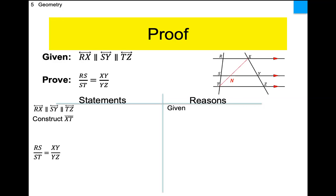One side of the triangle intersects the other two sides of the triangle. Then the line, one parallel line. I'm going to cover up this part of it. Do you see it? It's exactly 7/3. So what's the proportion I can write? Xn over nt equals... Keep going. Equals rs over st.